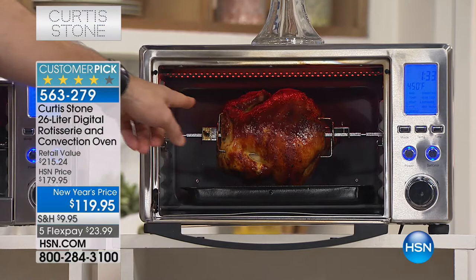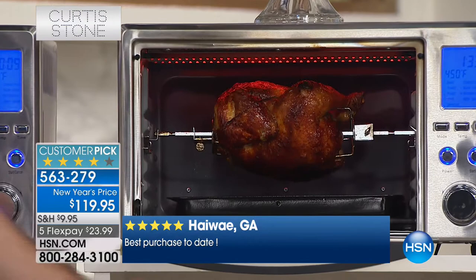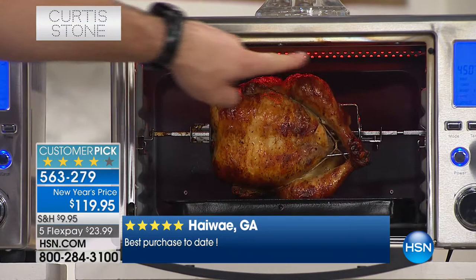Have a look at this. So we've got this beautiful chicken in here. Brilliant. You can see it turning. And I'm going to pull it out right now and show you that crispy skin. Wow. Why is it so crispy? Because of that infrared light. You see that beautiful red light up there? That's giving you the beautiful, beautiful crispiness.